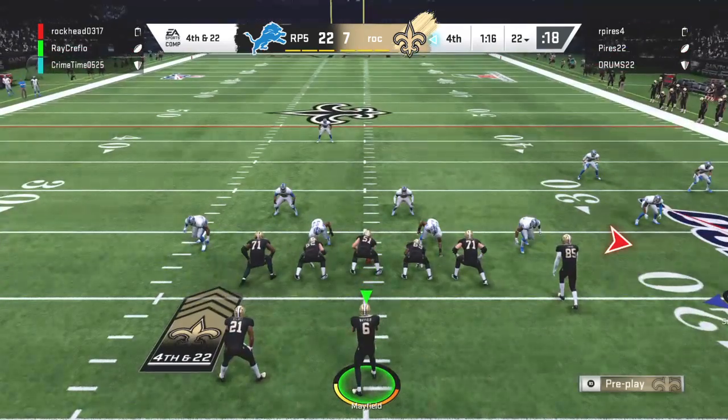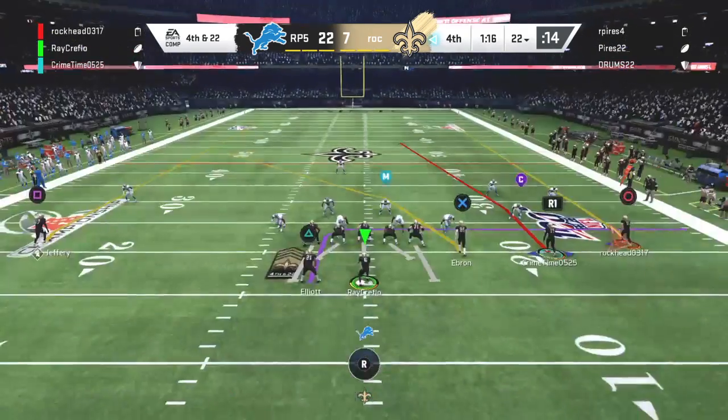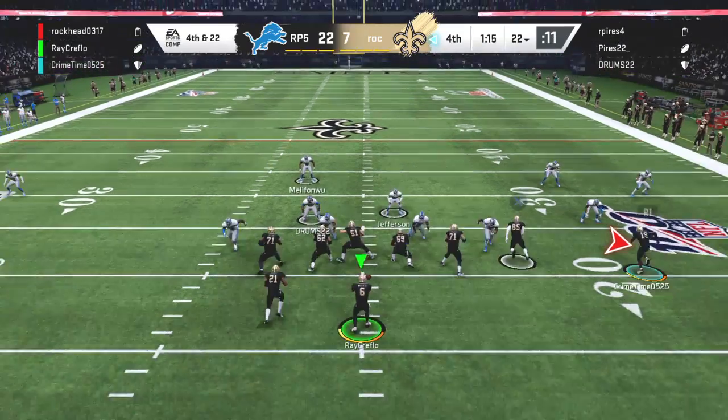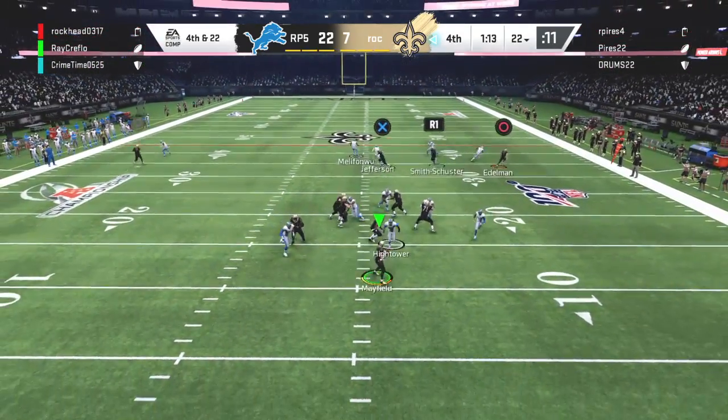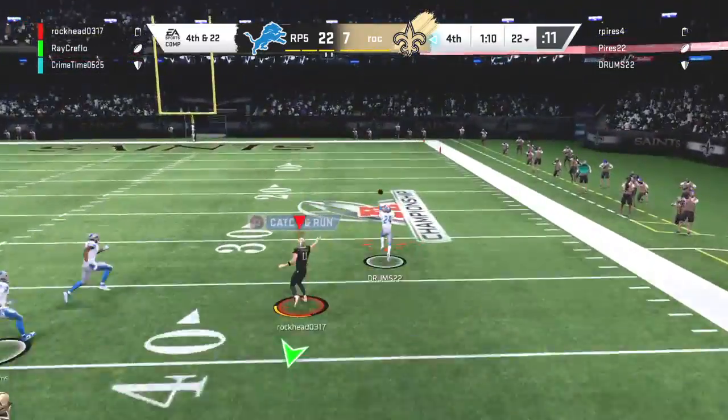Sometimes when the sun goes down and it's just the bright lights in the stadium, puts a little extra spring in their step, doesn't it? And that's what we're seeing from the defenders. Doesn't matter whether it's man or zone. Deep ball, short ball. That was a deep one there. They're making plays on the football, contesting everything.